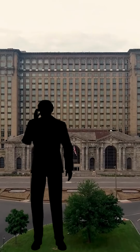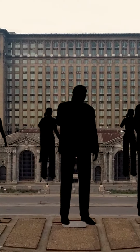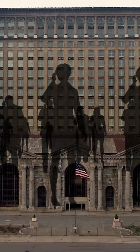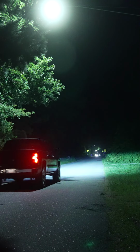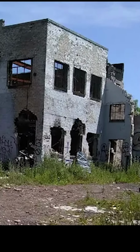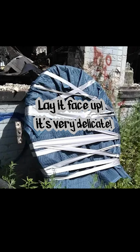Amazingly, locals started calling Ford themselves with stories about the station and locations of stolen artifacts to help them rebuild it. The best message went like this. "I only have the clock. I left it leaning against a burned-out building. It has been missing for over 20 years and is ready to go home." Sure enough, when a Ford crew showed up at the described location, they found the 100-year-old missing station clock wrapped in blankets with instructions to lay it face up because it's very delicate.